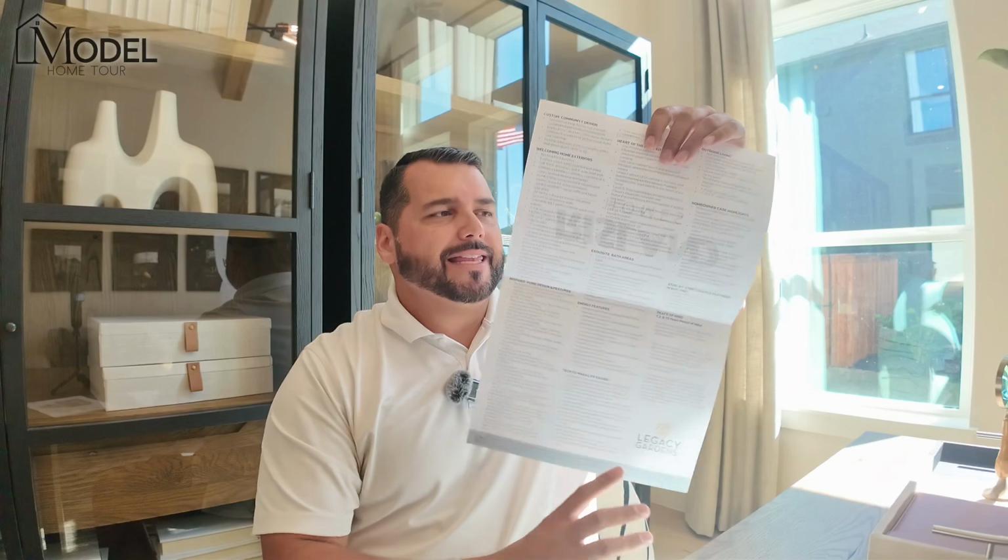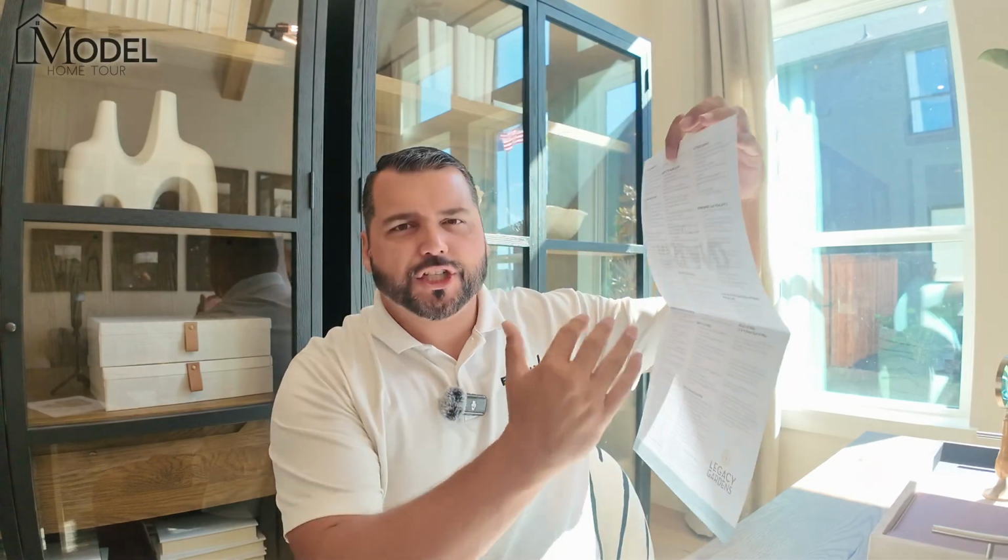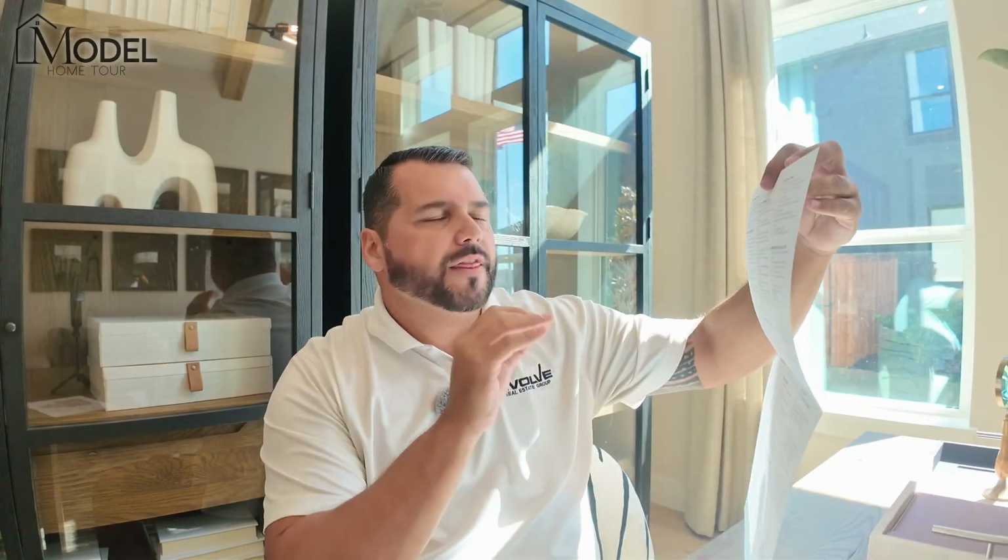But the reason why people aren't spending a massive amount is because of this right here. This is the standard feature sheet, and I know it's hard to see with the sun, but there are a ton of high-end luxury finishes included in the base pricing here. A lot of what you see in the kitchen, the door pulls, handles, things like that, those things can be included, okay? So that's going to save you a ton of money of having to go to the design center.